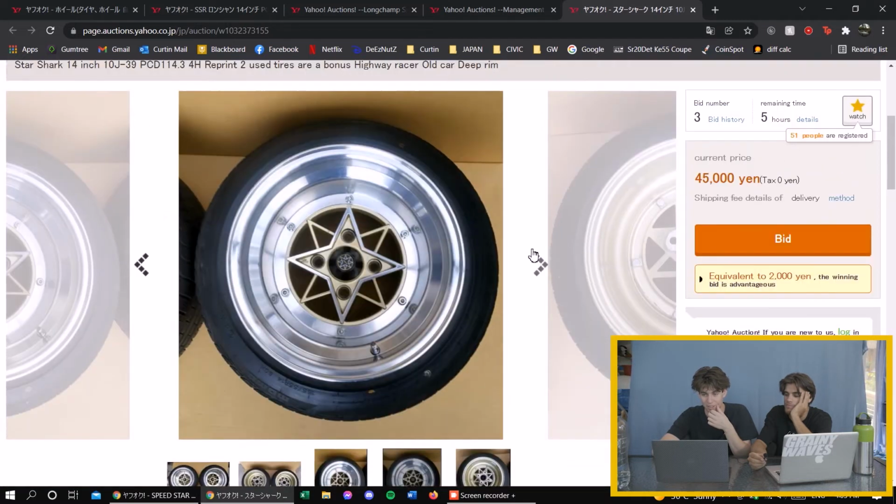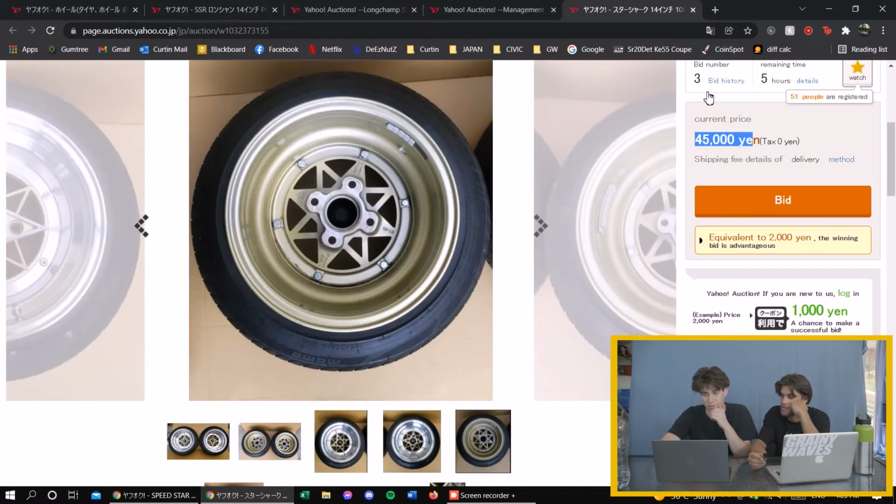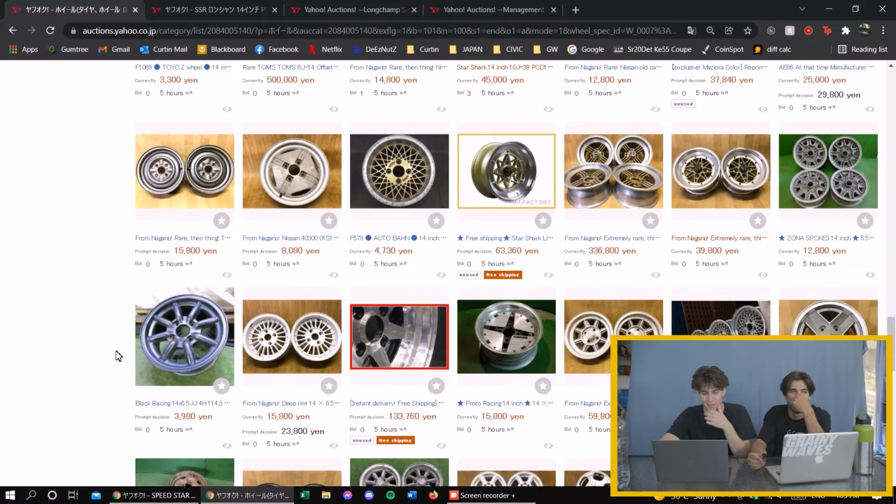And you'll probably find there's only 3 bids, 5 hours left. I'd be surprised if it went above 60,000. 51 people watching that. Oh, I didn't see that. So it might go even higher, but you never know. We've bid on wheels in the past and expected them to go higher than they did, and we've lost by 500 yen, 1,000 yen. It's just stupid amounts of money.